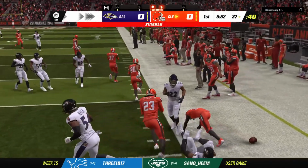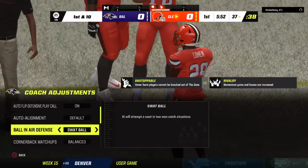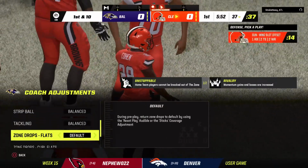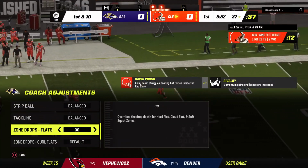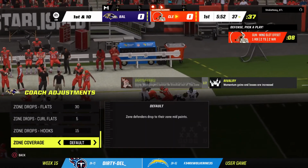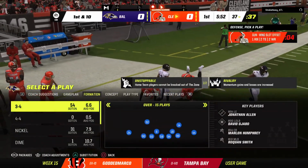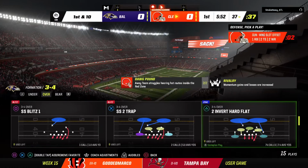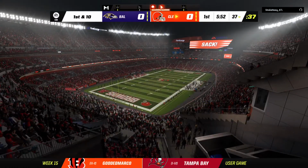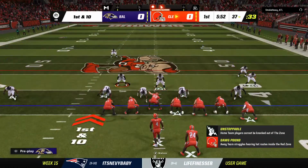And I think the ball's out, but this will fortunately wind up out of bounds. Watson and the Browns now with a 1st and 10 at their own 37.